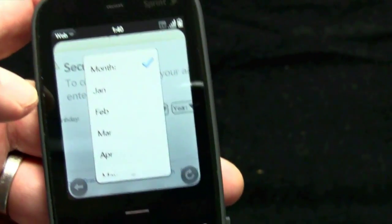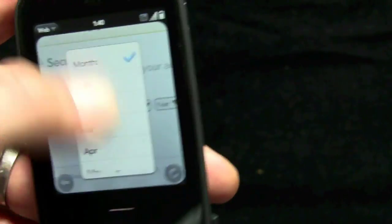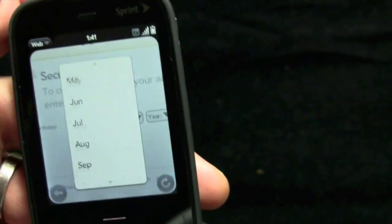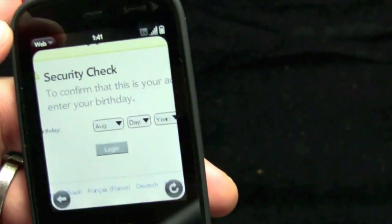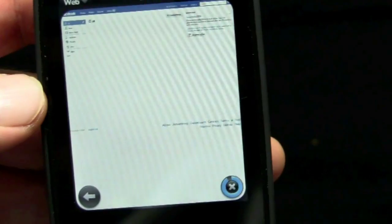So I click the month drop-down menu, not pop-up, drop-down. And you can see I get my choices here, and you can scroll through. Pretty easy to do. My birthday's in August, but that's all I'm going to tell you about my birthday. All right, and it took me a long time to scroll to the year of my birthday because I'm so old. The list started in 2009. I had to go way back to get to mine. Anyway, but there you go.